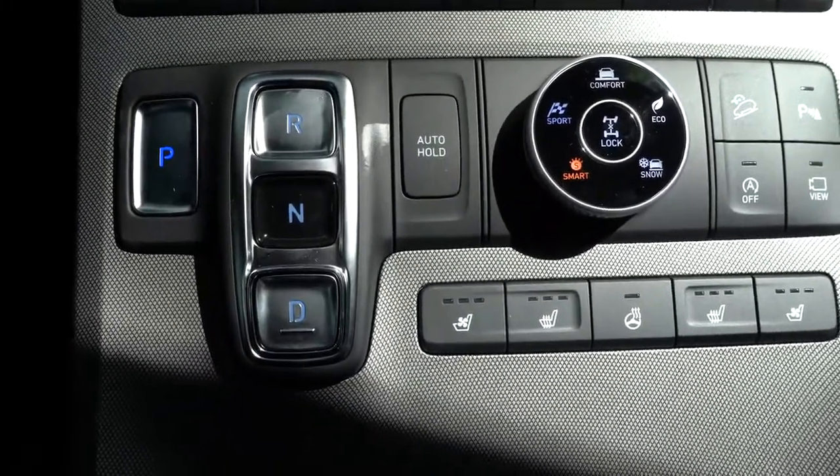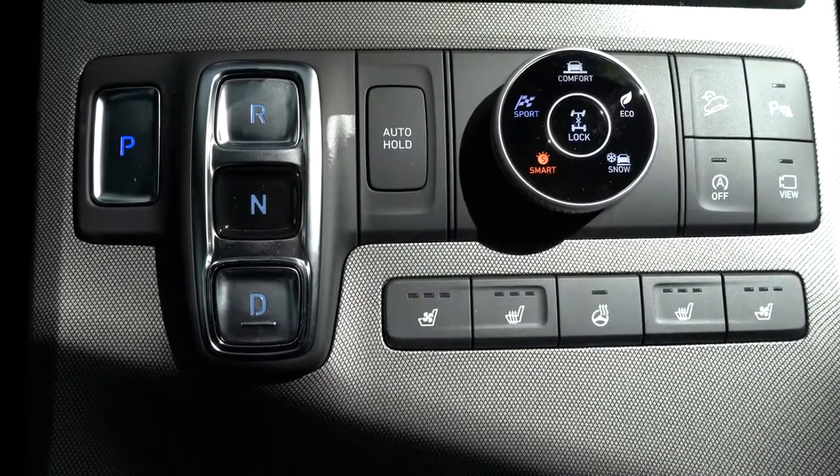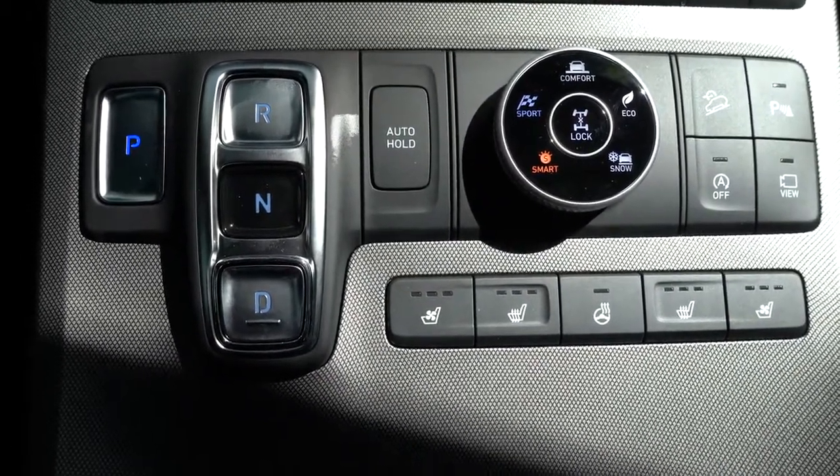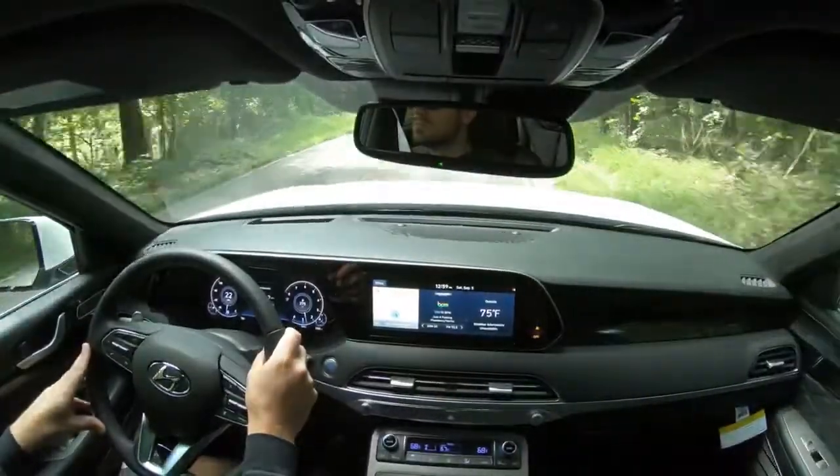All of those buttons, by the way, are on a circular dial located just to the right of the drive buttons. And by the way, to actually shift, whether it be putting the Palisade in reverse, drive, neutral, whatever, it is simply a button setup located just to the left of those drive mode buttons. So I did want to mention that as well.